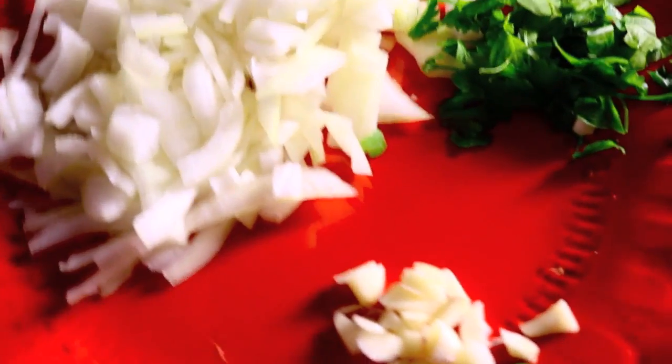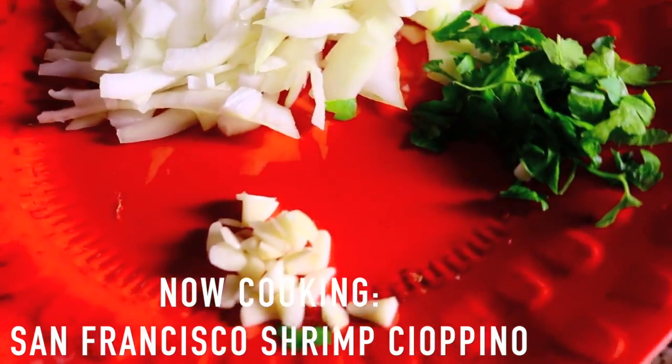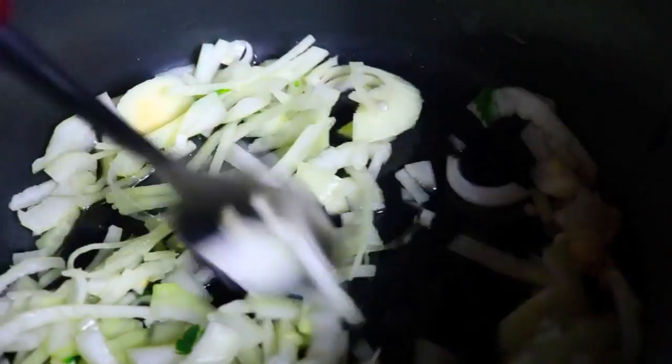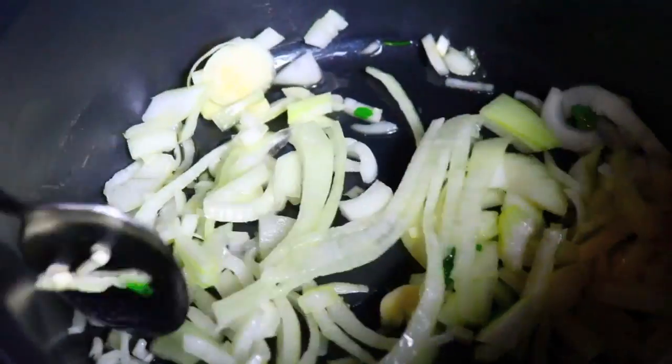And lastly, I created the San Francisco style shrimp cioppino, which I was a little nervous about creating honestly, and anything that deals with seafood always scares me a bit, but I really do love it, and I was so impressed with the way that this one turned out.